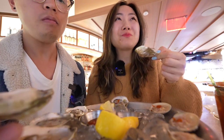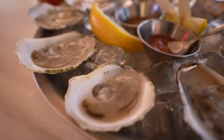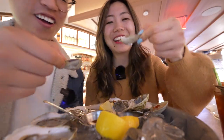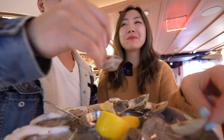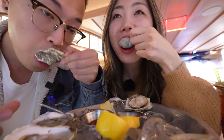Whoa. So cold. And I forgot what summer tastes like. This is what summer tastes like. Little neck clams. I put so much lemon on these. Careful, let's go. Oh yeah. Delicious. I'm ready for my next $2 bite. That's a $3 bite right there.